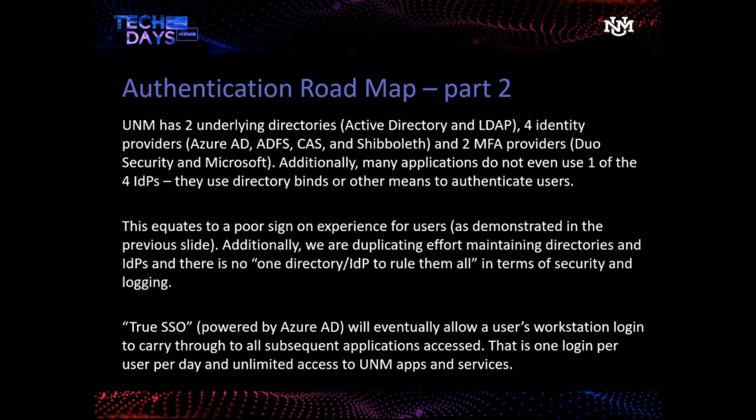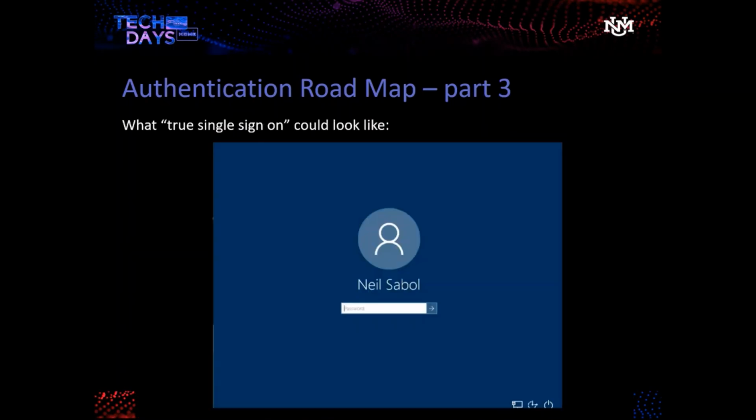So as I noted, SSO, which will be powered by Azure AD, will eventually allow your workstation login to be basically your login, the one login to rule them all, if you will. You'll log into your workstation, and then anything you access in the browser, you'll be authenticated automatically using the credentials that you already supplied. So we're really excited about this, and we think this will be a huge improvement to the login experience and login flow. So to visualize the end state, let's take a look at what true single sign-on could look like.